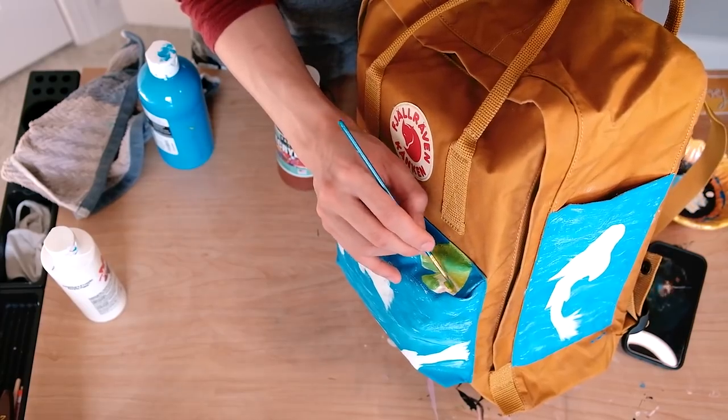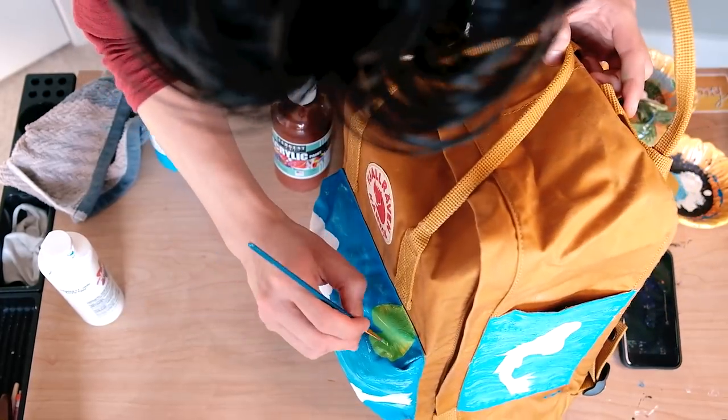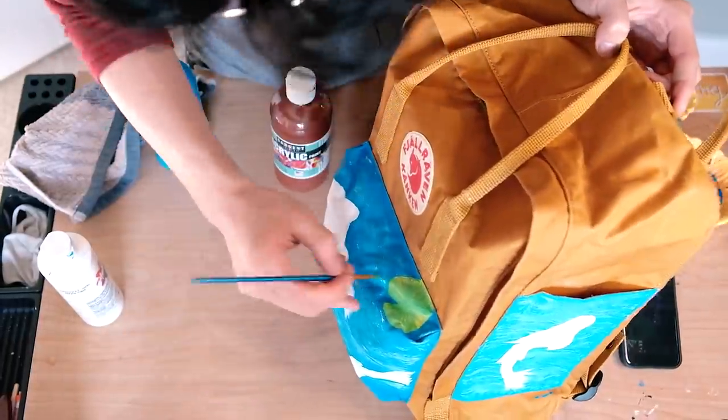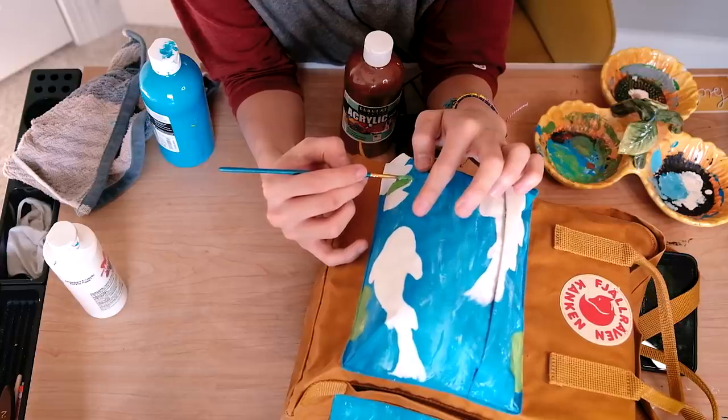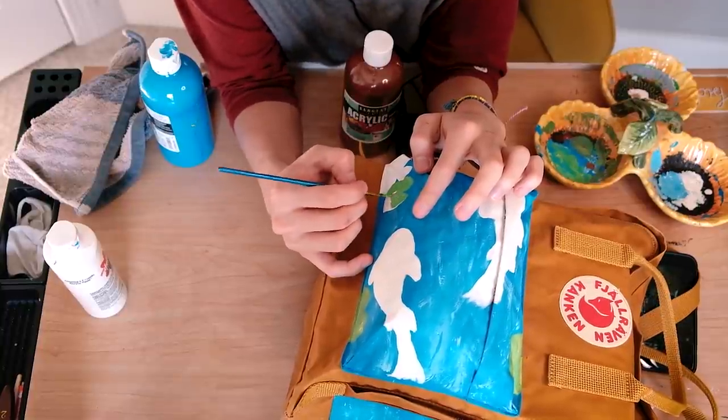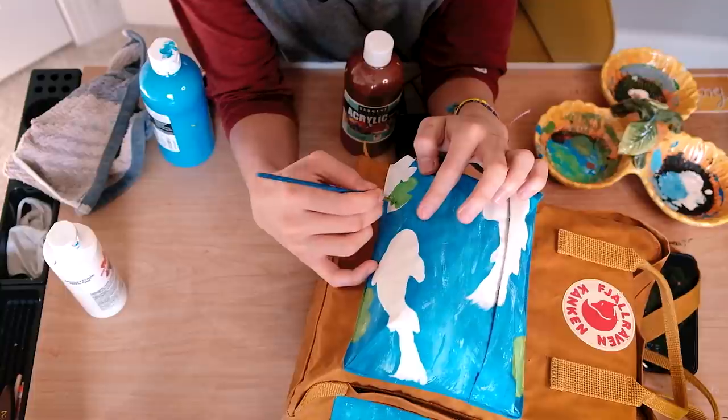Damn it, I could have done this the first time. Oh, that was good. Wow. Whoa, man. Like magic. Look at that. Oh, I just painted outside the lines. These two are connected, and I made the mistake of painting the wrong one first. It's fine, I'll just let this dry.